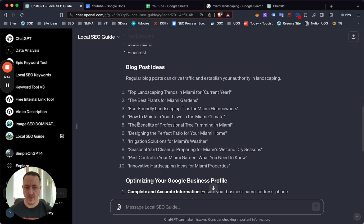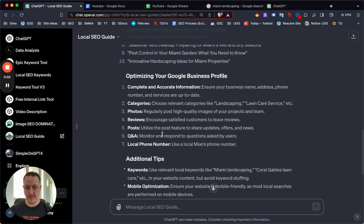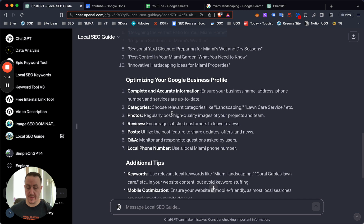So, this is a page that you could use to support your tree trimming in Miami page, right? The patio page. All this content can be used to support your core service pages. And it's content you want to have that's going to help people in Miami looking for this information before they look for an actual service business.